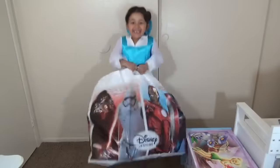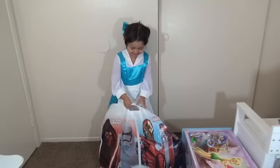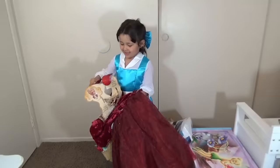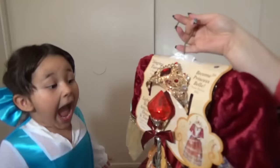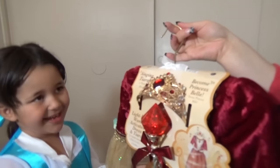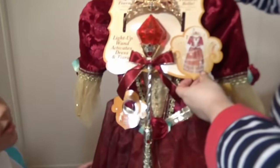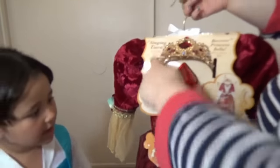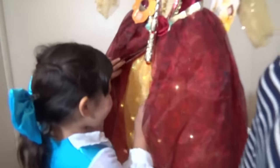Lily? Yes. Are you ready for another surprise? Yeah. Okay. Look what is here. It's Belle's dress. Every single time we were at the Disney store, you asked me for this one. Lily, look at this. What is here? Tiara. And what? Wand. This is special. Look, it says that the interactive play light up wand activates dress and tiara. And this is a singing tiara. Purple and yellow. Yeah. I see. You see the lights?